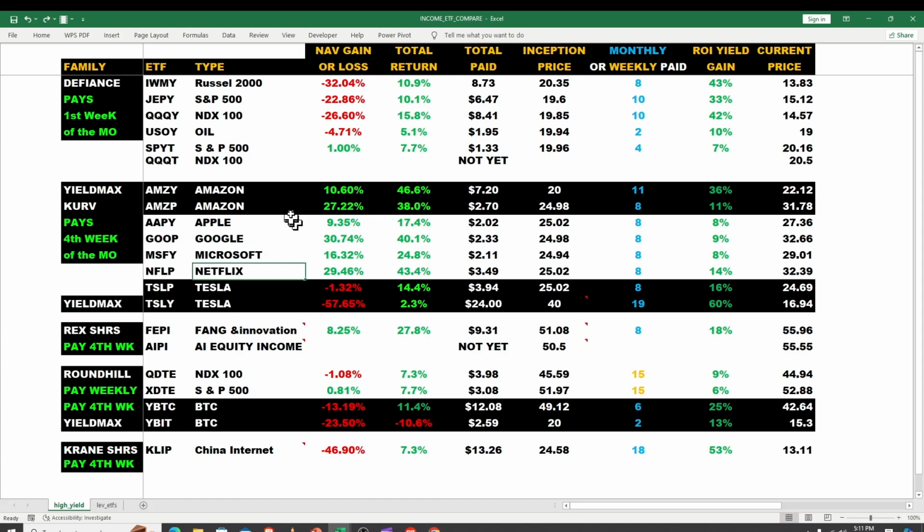So the reason I put Yieldmax out to the side, because I've done many Yieldmaxes on these kinds of tables, is I just wanted to show you the good and the bad. They tend to be conservative. Look at their Google. That's decent, and I could spend more cycles and show you that versus Yieldmaxes. So let's talk about REX shares, okay? Very popular fund, FEPI, right? Not to be confused with JEPI. But FEPI is a covered call, FANG and innovation, right? The Facebook, Netflix, Google, all of the Amazons, Apple, you know.